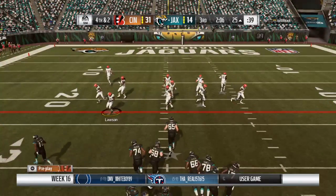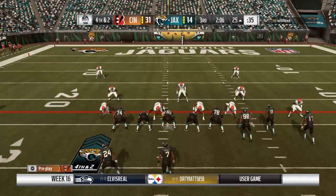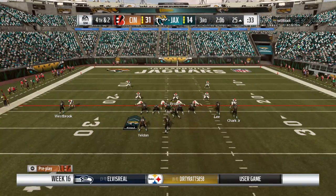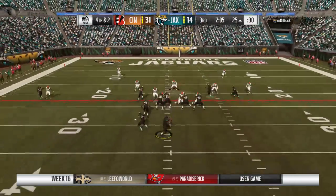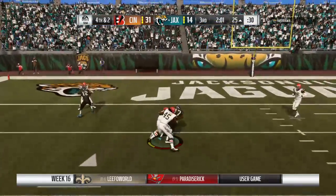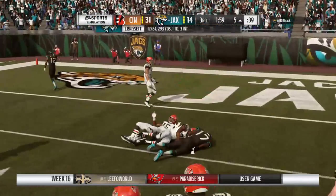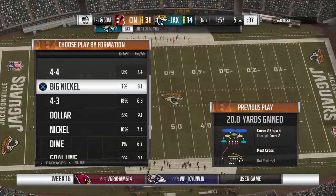Still just the third quarter, but they've got to make something happen. I think they know that. They're going for it on fourth. Out of the gun, Brissett. The open man is Shark. It's complete. And he gets it all the way down inside the 10 and mark him at the 5.